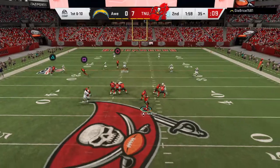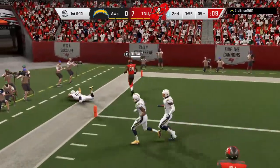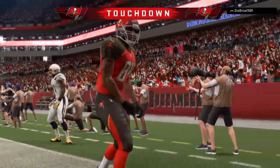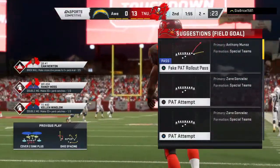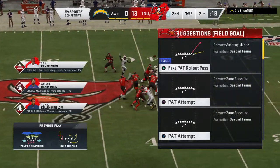I'm Brandon Gaudin. Newton now to throw. Got him in. It's Randy Moss. And he's into the end zone for a Tampa Bay touchdown. Randy Moss, 35 yards as the Buccaneers tack on to their lead.